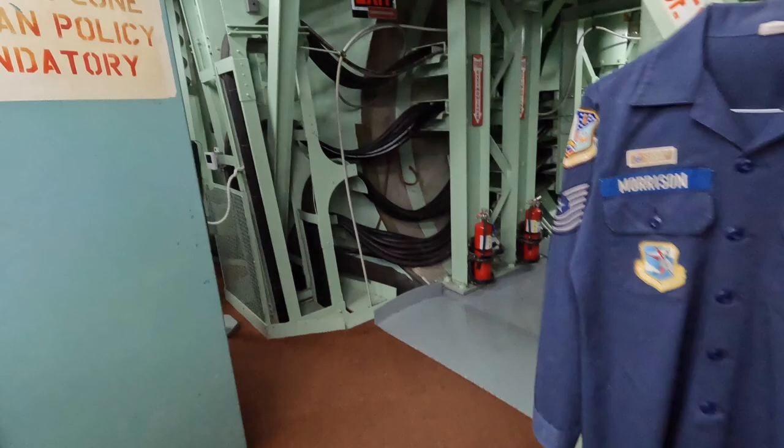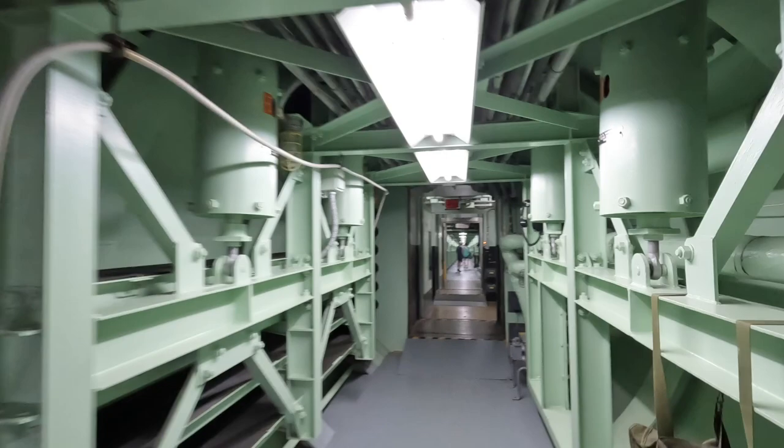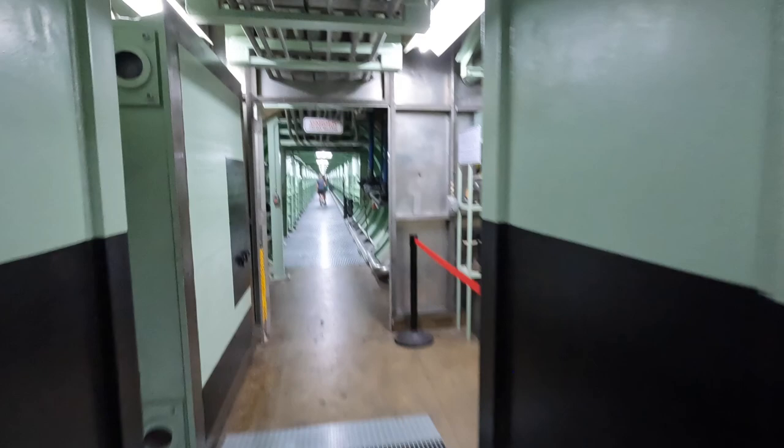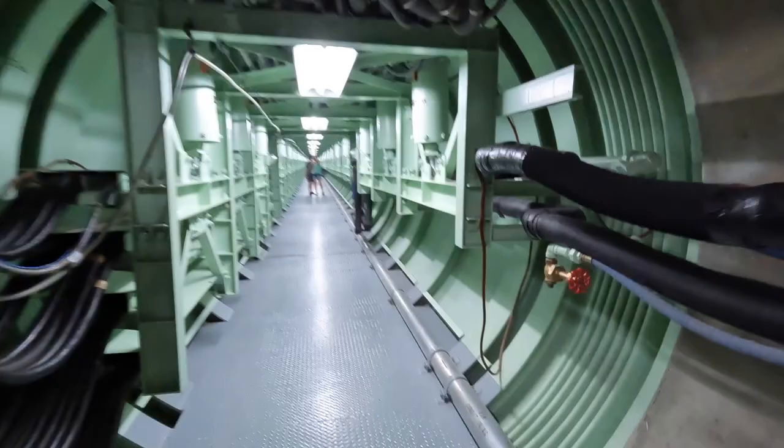All right, we're leaving the control center here. And these are blast doors. We're going to walk through two blast doors. That blast door goes to the outside, and this blast door goes down to the missile. Now this whole thing is hanging by all these shock absorbers.